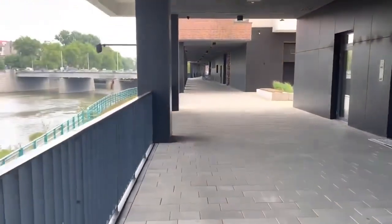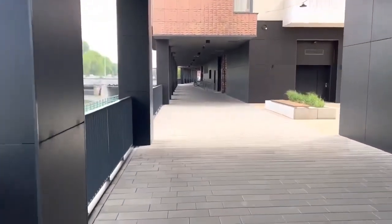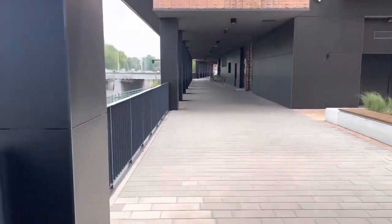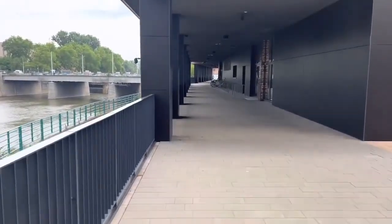I'll just continue along here now for a little while, just see where I get to. There's a couple of bridges taking me back over into the old part of the city. I'll have a little explore around there. I think that's it now for this part of it. I'm just going to make my way back in towards the old town now and see what we can see there.